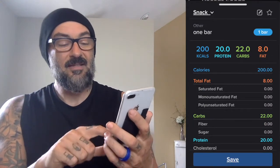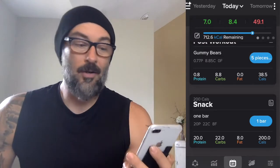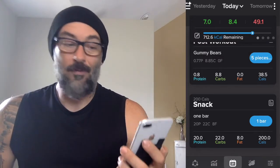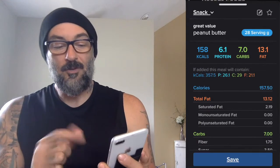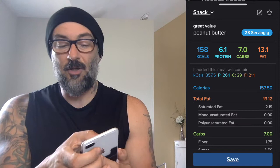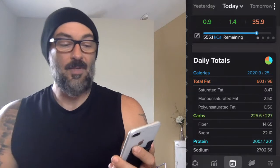A snack. It's going to knock that down just a little bit more. Now you can see here, just that 1 bar, my protein and carbs are just about nil, and so I really need to be hitting the fat aspect of this now. Let's go ahead and put some peanut butter up in here. Peanut butter, 28 grams, that's about a serving's worth. So let's go ahead and start with just that, and I'll measure that later. Let's put that down for a snack.